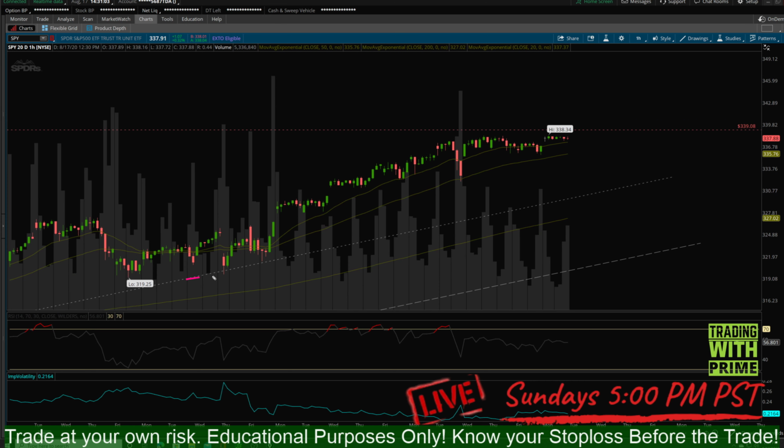However, I do like taking trades off support. And so I was looking for different levels of support as far as the last time the institutions really stepped in and defended these levels on higher volume. And that's what we're looking for.